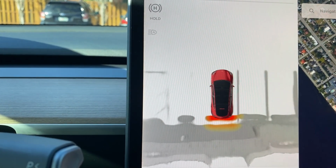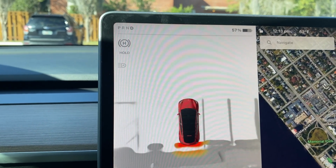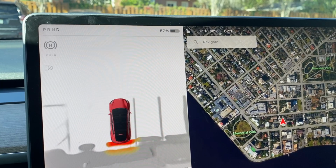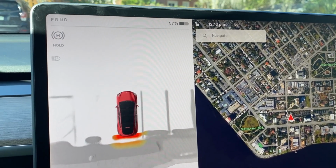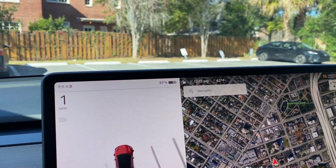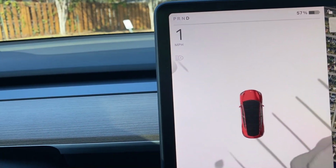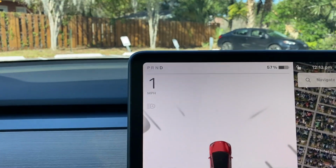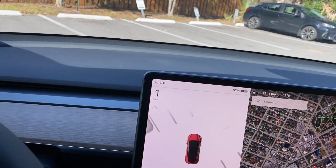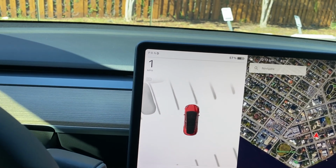So backing in is pretty easy because you got the cameras and everything. I'm going to try just pulling forward into one of these spaces ahead of me, and let's take a quick look at how that worked. All right, I'm just going to go over here, straight ahead. There's parking lines starting to show up. There they are. So I'll see how far it lets me pull up.